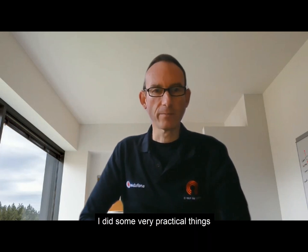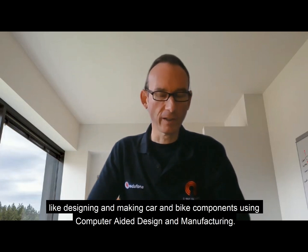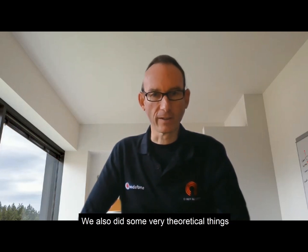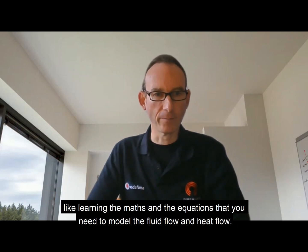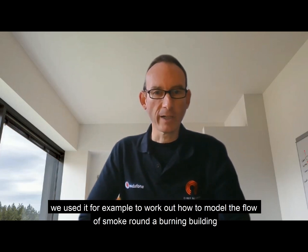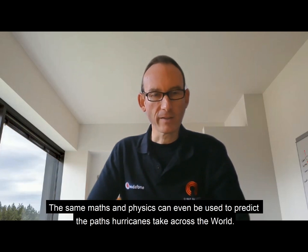During my degree, I did some very practical things, like designing and making car and bike components using computer-aided design and manufacturing. I also did some very theoretical things, like learning the maths and the equations that you need to model fluid flow and heat flow. This was the bit I was really interested in. We used it, for example, to work out how to model the flow of smoke around a burning building, or even how the shape of an F1 car would affect its maximum speed. The same maths and physics can even be used to predict the path that hurricanes take across the world.